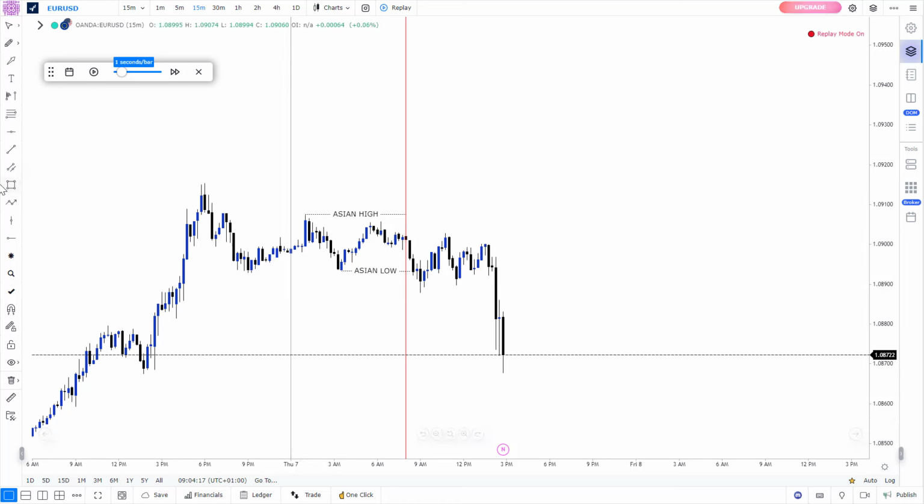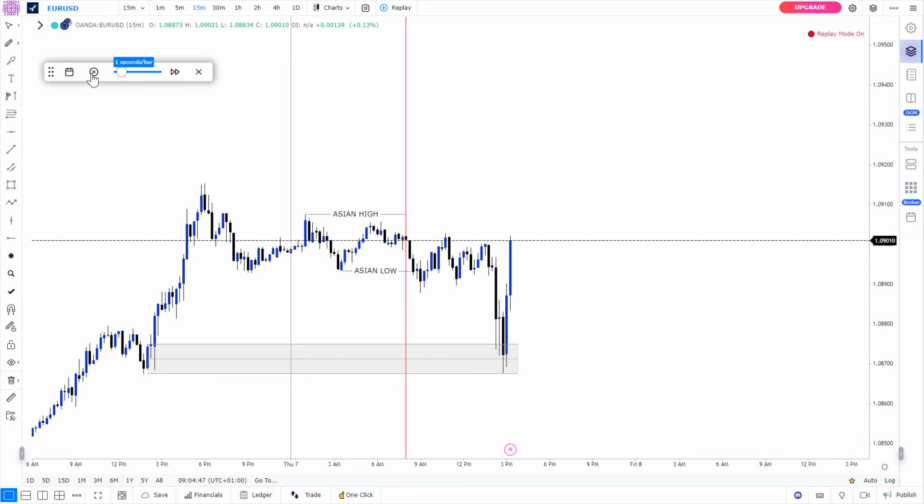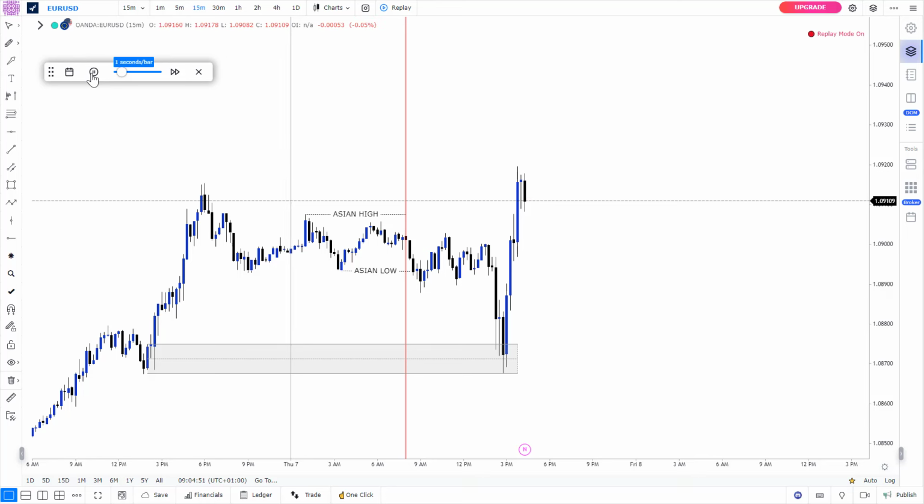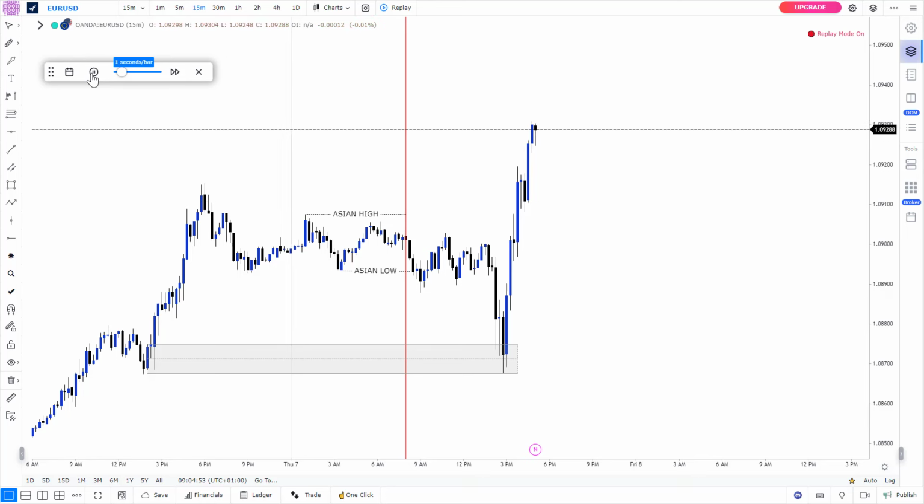And when price dropped deeper into this range, what price was actually doing is coming back to mitigate a zone right here, because if you look, we have more like a range-created demand zone. So after the range was formed, the low was swept, price drops, mitigates a demand zone, and what do we see now? We're seeing a reaction to the upside. Now price reacts massively to the upside. So this is how you can take advantage of this.